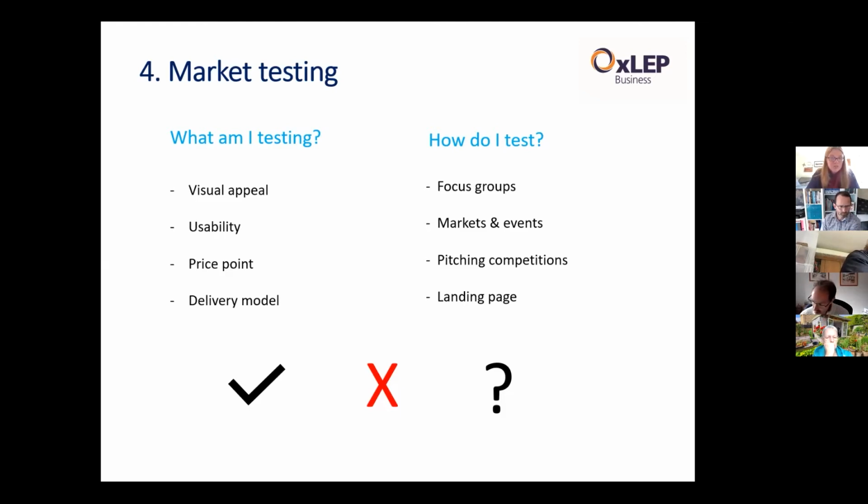So testing on friends and family is one thing, but that's not enough because you simply can't guarantee their objectivity and they may not actually be in your target market to begin with. But some other ways in which you can test your products include independent focus groups. So focus groups are an age-old, tried and tested way of getting initial customer feedback.